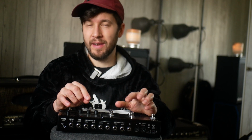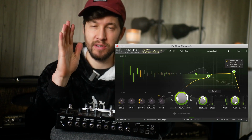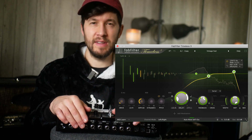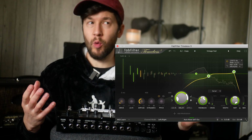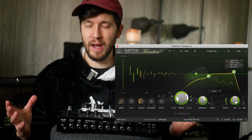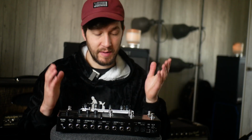And actually, I think even modeling is slightly behind the plugin industry, where if you look at something like the Timeless 3, which Sergio drew my attention to from FabFilter, that to me looks like what the future of sound design and the future of effects and stuff might look like. And so that's interesting to me. Let me know your thoughts.